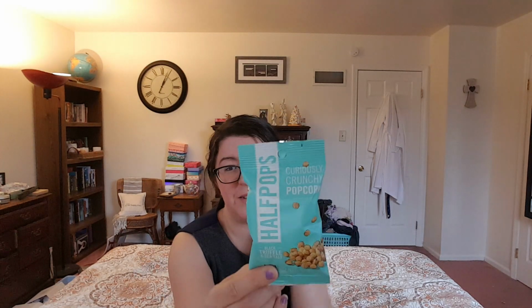All right. Then we've got Half Puffs. Curiously Crunchy Popcorn. These have been around for a while, and I heard some people complain about them, but I love these. I love when you eat popcorn and those little half ones at the bottom. Me and my husband fight over them. So this is black truffle and sea salt flavor, which sounds very decadent. And I love the packaging.